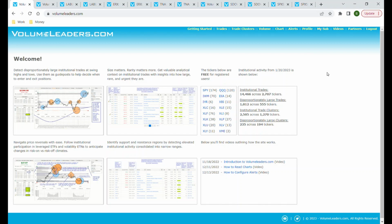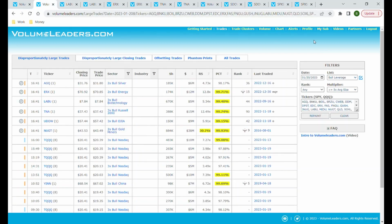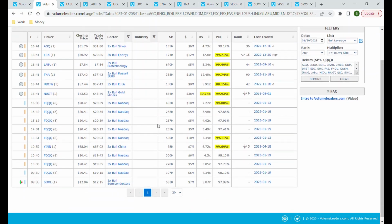All right, guys, it's 11:20 p.m. on January 20th, 2023. I want to do a quick video on leveraged ETFs and how they can be predictive in some ways of pending reversals. So, starting here with today's trades, I have the bull leverage filter selected, and this just shows you anything that's a leveraged trade on the bull side. So we've got all sorts of things: silver, energy, biotechs, Russell, et cetera, and this goes all the way down.